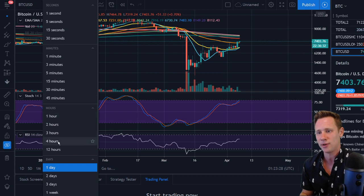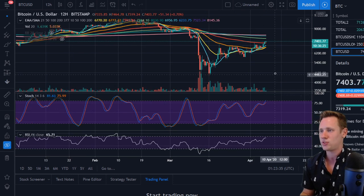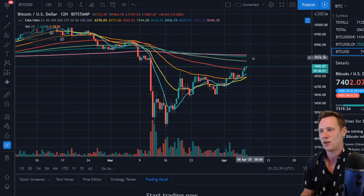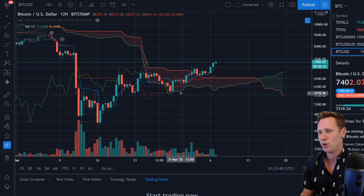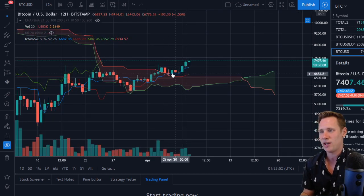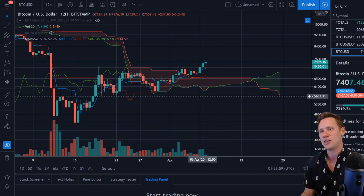Going to the 12-hour. On the 12-hour, we're not overbought on the RSI yet. Your Stokes are still up. We talked about the moving averages again. Your 200 EMA on the 12-hour is at 77.44. Bollinger Bands, you closed above the upper band. Ichimoku clouds, this was a nice bounce here, and blue skies. I don't know. We have resistance here. Your support would be 7,037 right there.